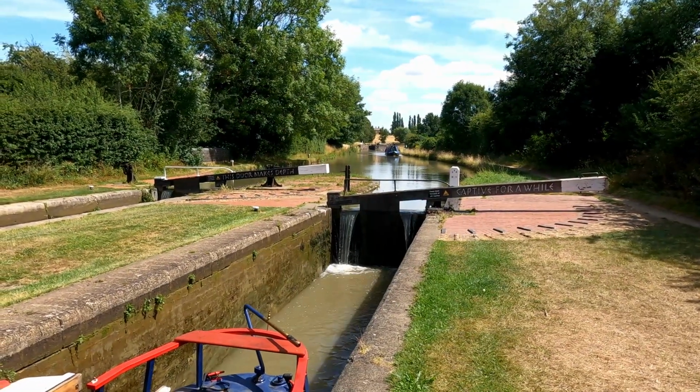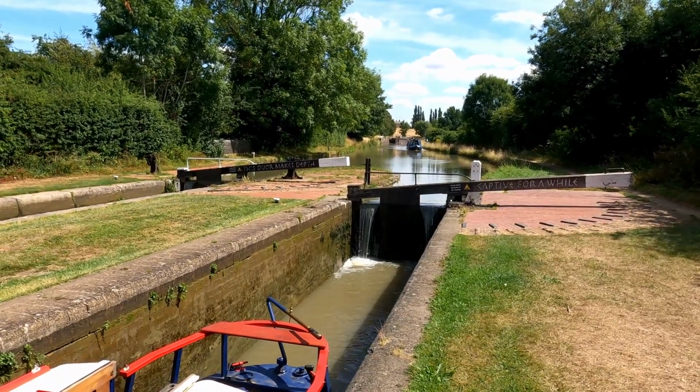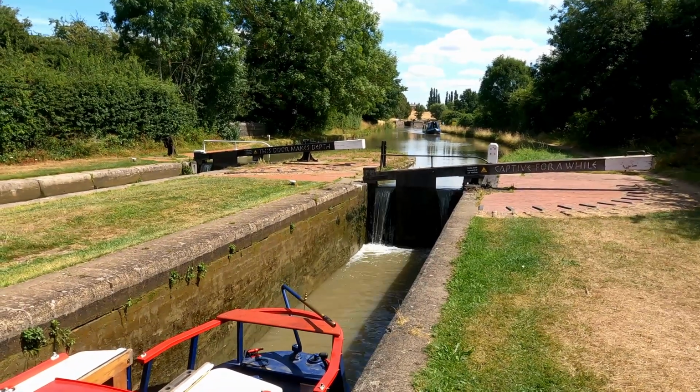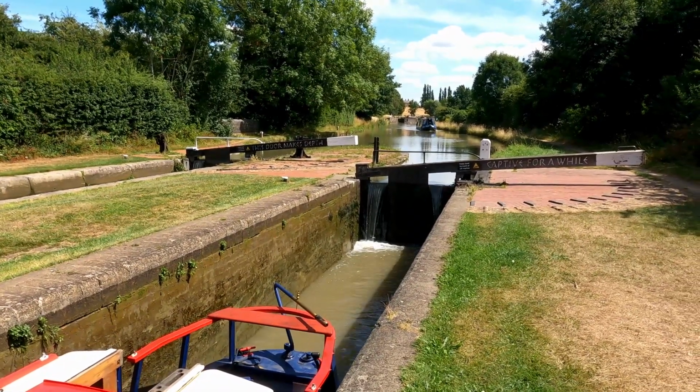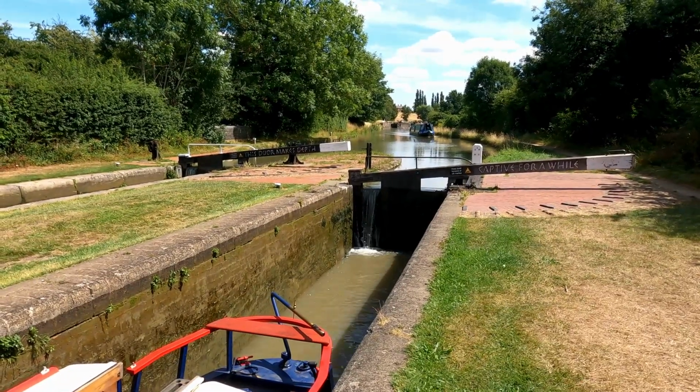Well, it looks to me like there's too many boats coming down because that pound's getting filled and the overflow can't handle it, so it's all pouring back into this lock. Where's the lock keeper? Oh yeah, they're on lunch break.